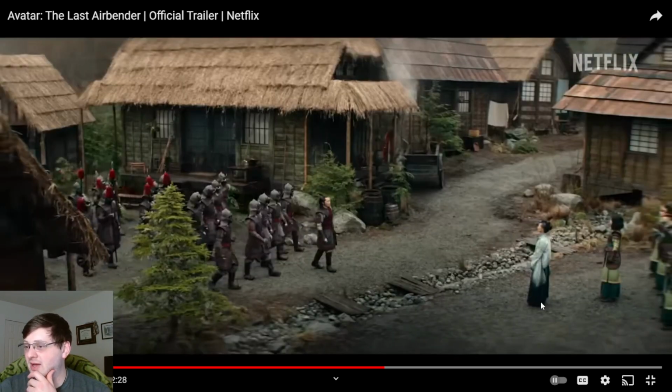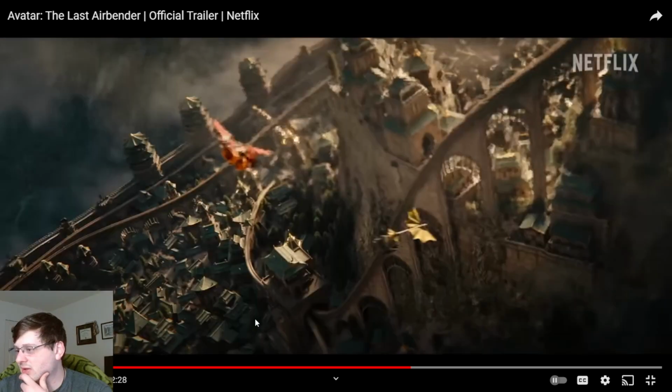And then here, this is Kyoshi Island. These are the Kyoshi warriors. So I know in the previous one, we saw Suki, so we figured that we were going to get Kyoshi Island. But this was cool to see that we get that. Okay, so I thought this was Omashu.